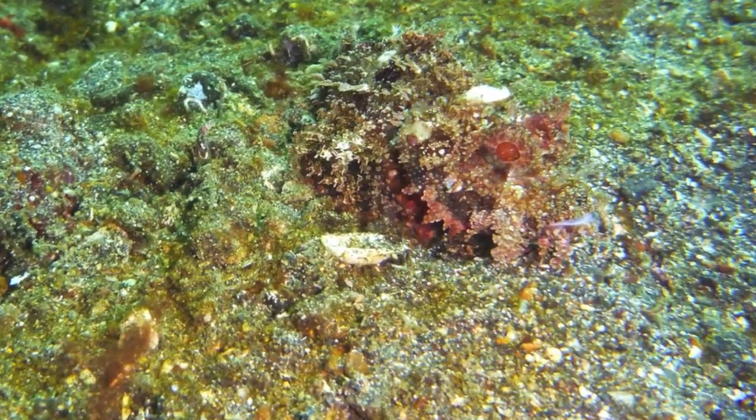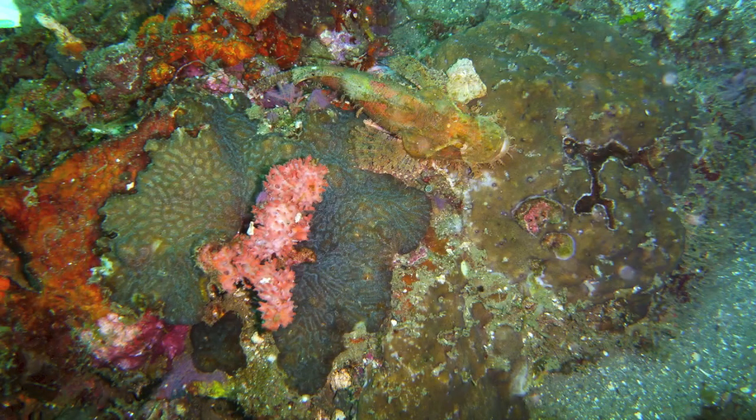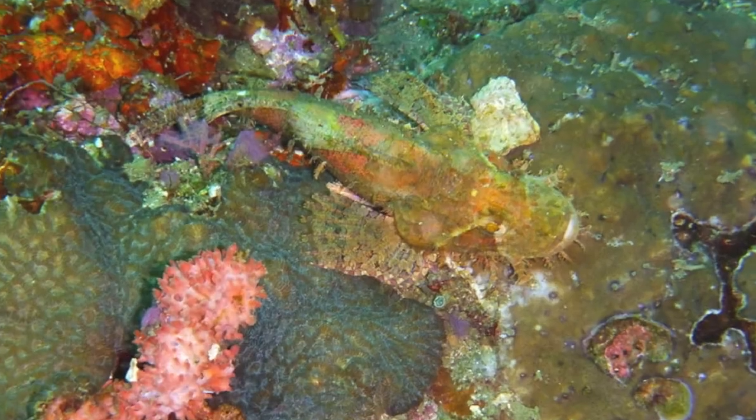Lurking in the next few photos and video are scorpionfish. Twice, the guy pointed them out to me, and it took me a few seconds to understand what I was even looking at. The barbed dorsal fin is poisonous.